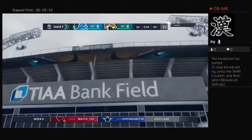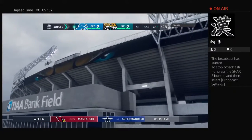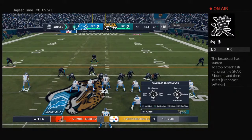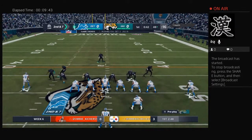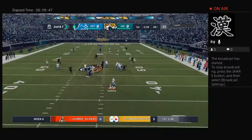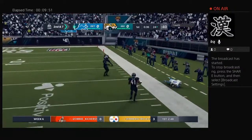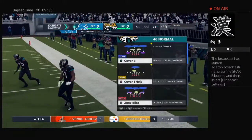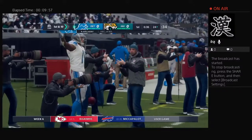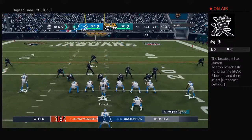A minimal gain as we tick down inside of a minute remaining in the opening quarter. 3 yards on that last carry. Here's 2nd and 7. Here's Stafford. Open man is Galladay, complete. And he takes this just a few yards shy of the red zone before going out. That one covers 24 yards. It's a 1st down, Lions.